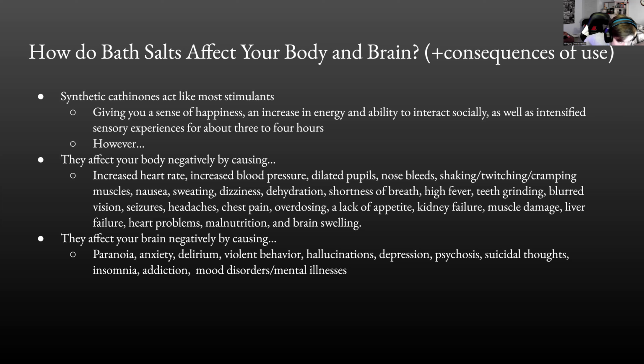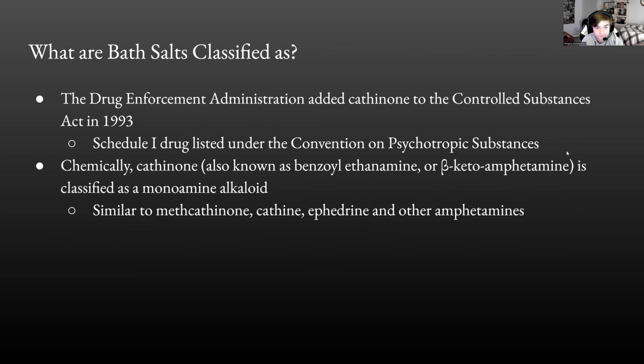Some of the effects on your brain and more on the mental side include paranoia, anxiety, delirium, violent behavior, hallucinations, depression, psychosis, suicidal thoughts, insomnia, obviously addiction, as well as other mood disorders and mental illnesses.